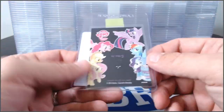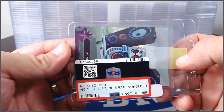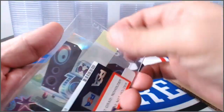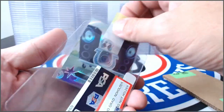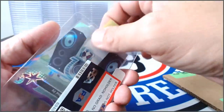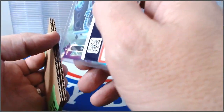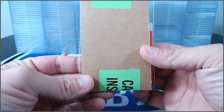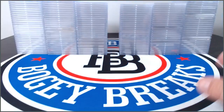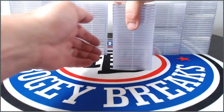This is the DJ Pond 3 from 2012 Enterplay, My Little Pony. No specific info. No grade. No holder. It's a promo card. So apologies, Tudor. You will not be getting your DJ Pond 3 My Little Pony back in graded shape. Just the one, though, this time. Actually, not bad, all things considered, from what we've seen in the past.